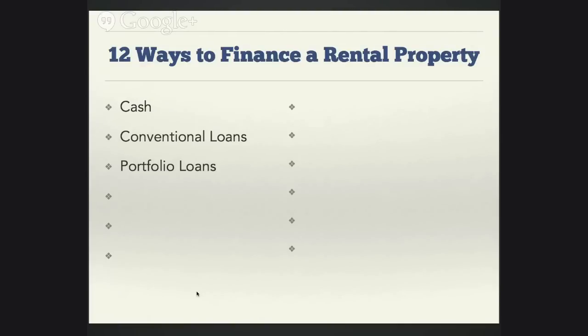If you're looking for a portfolio lender, try to avoid the major banks. Try to look for the smaller local community banks, credit unions, things that have maybe 5, 10 branches, and that's it. Stay away from the big guys, because you're not going to find it there.